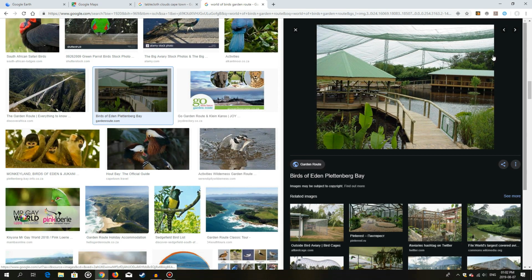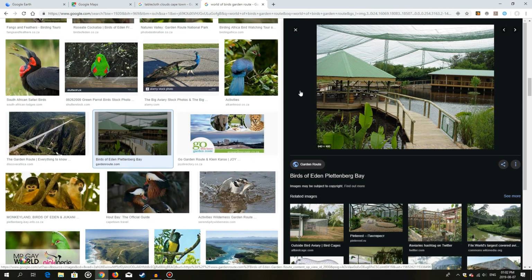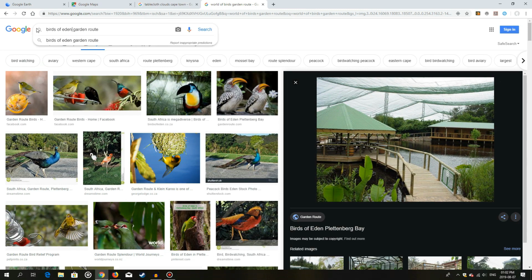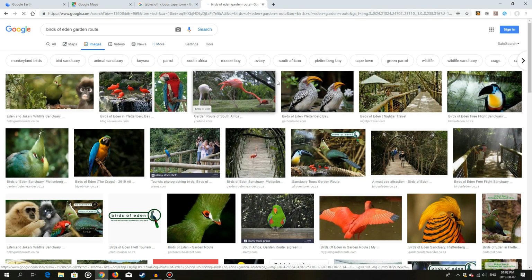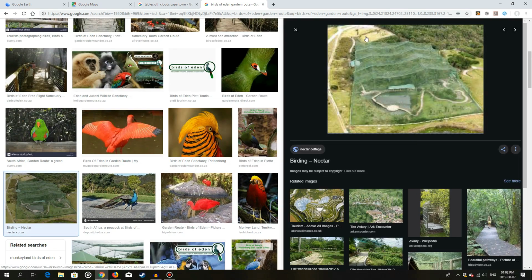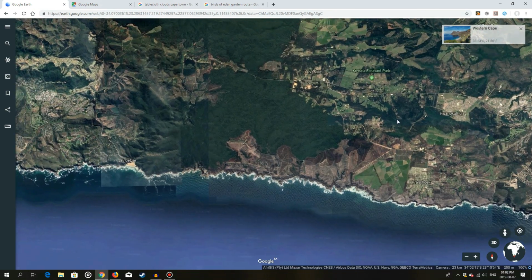So you see it has this giant net over the whole complex, and then you can walk around with the birds inside. So you'll also find parrots there, macaws and things. I suppose these were donated birds, but at least they're living a very nice life there. Because it's like this, there you can see it's a large netted area with a forest inside and lakes and rivers and waterfalls and all kind of things like that. So a very nice place.